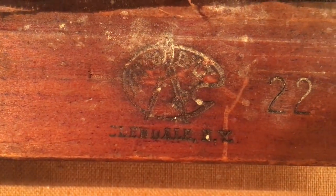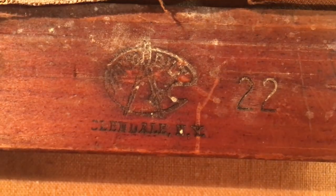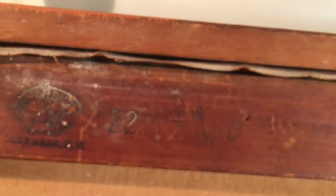And I'll let you see, let's see, I'm not focusing. Oh, for Pete's sake, come on. Well, hold on, everybody. I want you to see where they bought the canvas anyway. There we go. Does that say Glendale, New York? I believe it does. And that's about all we see on the back.